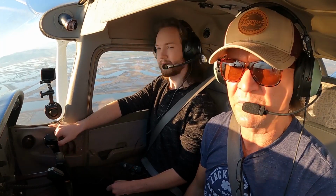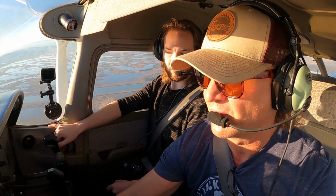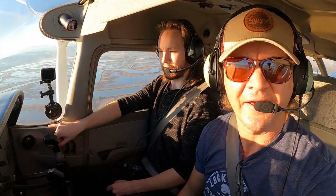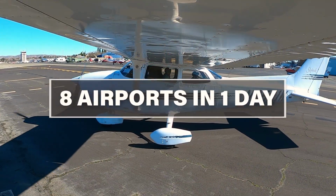We landed in Livermore, from Concord to Livermore. Then we hauled ass over to Reid-Hillview. Then we hauled ass over to San Carlos, Half Moon Bay, Gnoss, Napa, Nut Tree, and we're 9.4 nautical miles away from Concord. So here we go. Last landing of the day, and go home and take a nap. Hope you enjoyed the video. That was good. Clear left, clear right.